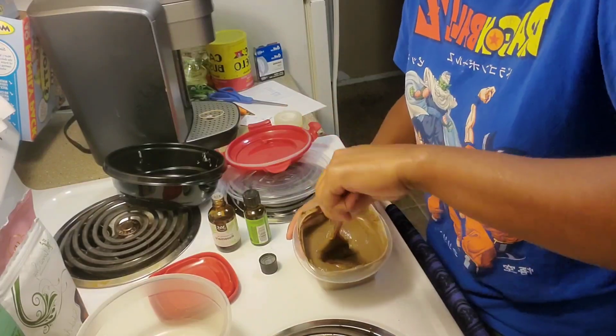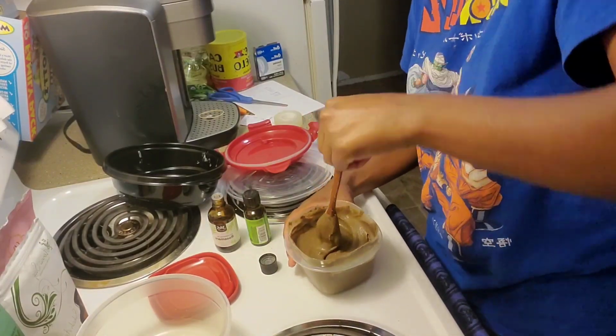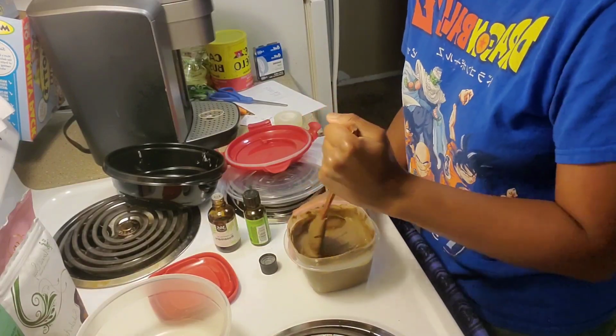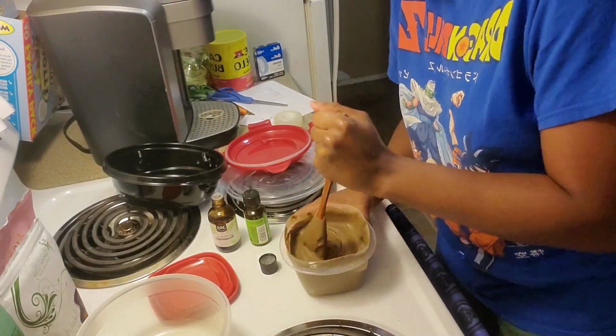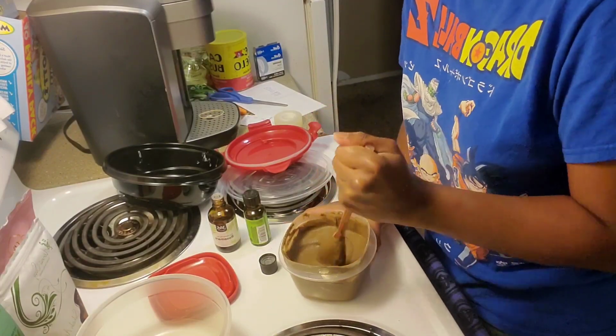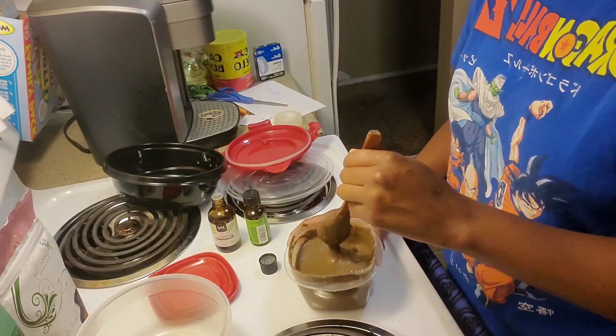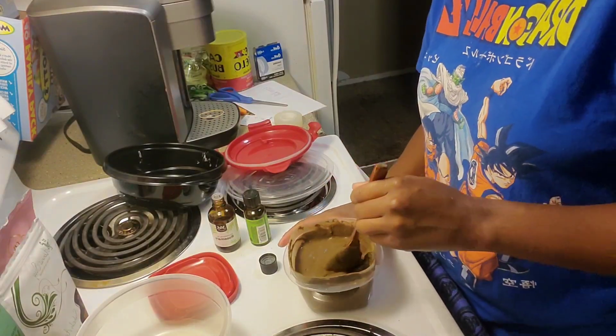And this one, I also don't mind being a little bit chunkier because this is before I wash. If it was a hair mask after washing, I would probably be a little bit more worried about getting powder stuck in my hair, but since this is before the washing process, it's not too bad. So yeah, that's my pre-poo.